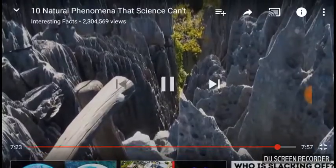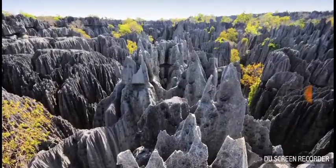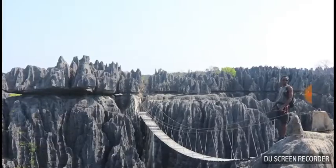These limestone rocks formed by a deposit of fossils and shells under the sea 200 million years ago, and it's thought that rain or groundwater cut the sharp rocks into their shape. But no one knows for sure, as there is no other place like this on Earth.